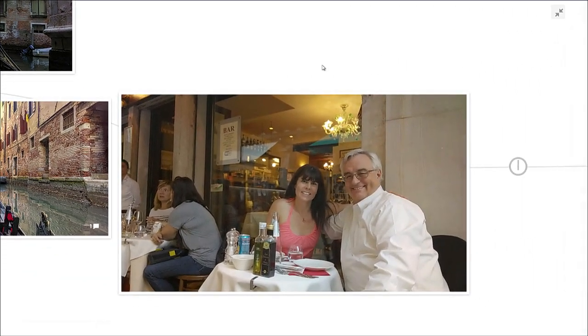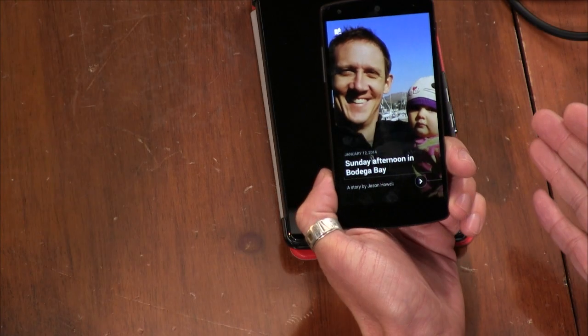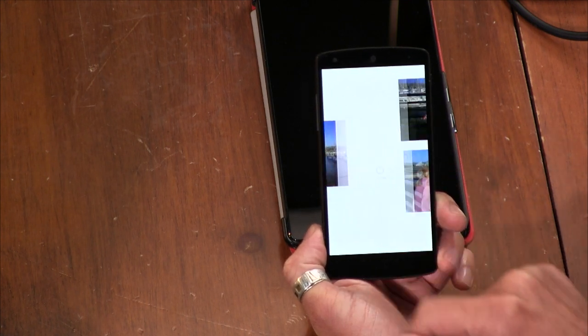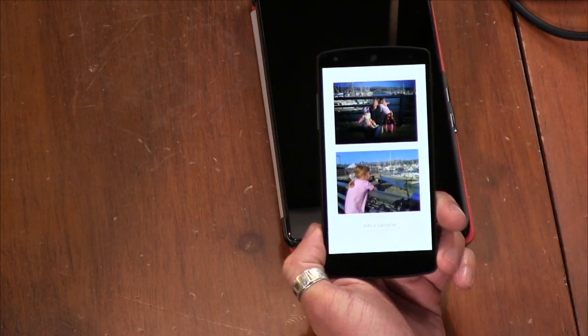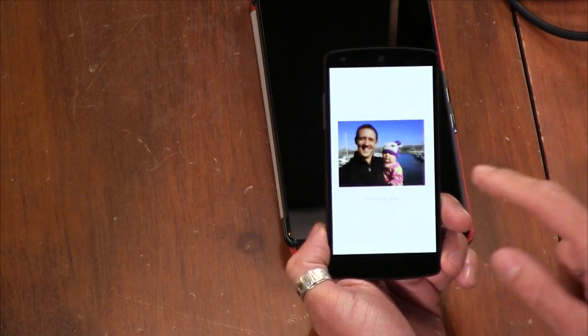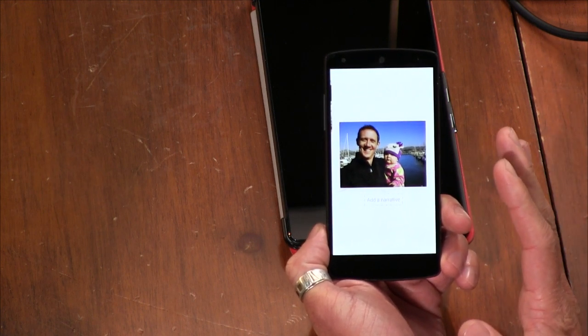Yeah, and you have it on mobile as well. If you take my camera, I have it here. If you go into your Photos app after you've updated, you get access to it as well, and it's really easy to navigate through. You can add, as you see here, a narrative, so you can add captions and everything. And what's really cool about this is it goes back as far as your history takes it.